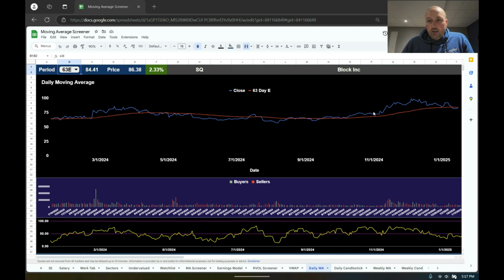We are trying to cross back above our 63 exponential moving average. We're actually across it. We're 2.33% above the 63-day exponential moving average. We probably don't have today's close price yet. I'm doing this around 5:30, but we probably don't have the closing price in Google here yet for today.